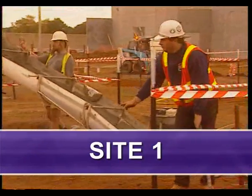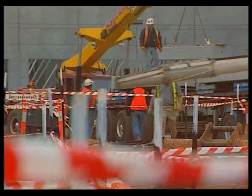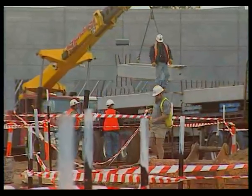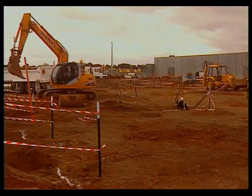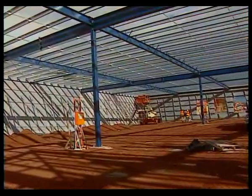The scope of the work on this particular project is 2 buildings in their entirety, right through to fit out. We also have a car park deck around about 6,500 square metres, post-tensioned, and precast columns. The buildings are basically precast with steel erection and roof, and then infill and through to fit out.